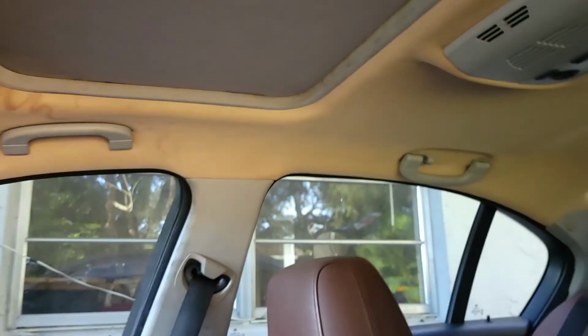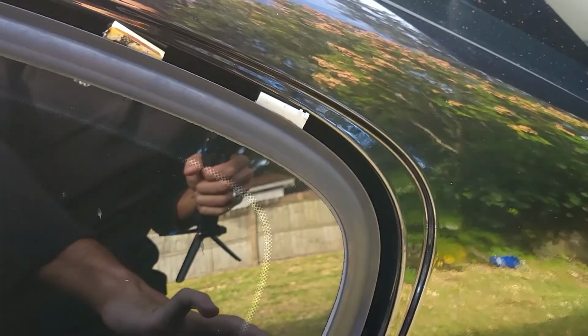Oh, and one last thing about the interior. I did notice that it has this leaky sunroof issue. It's very common with these. Also, the headliner is pretty dirty. It's in good shape, it's just dirty, so I need to clean it somehow. This piece is missing or broken, I don't know yet, but we'll figure that out.